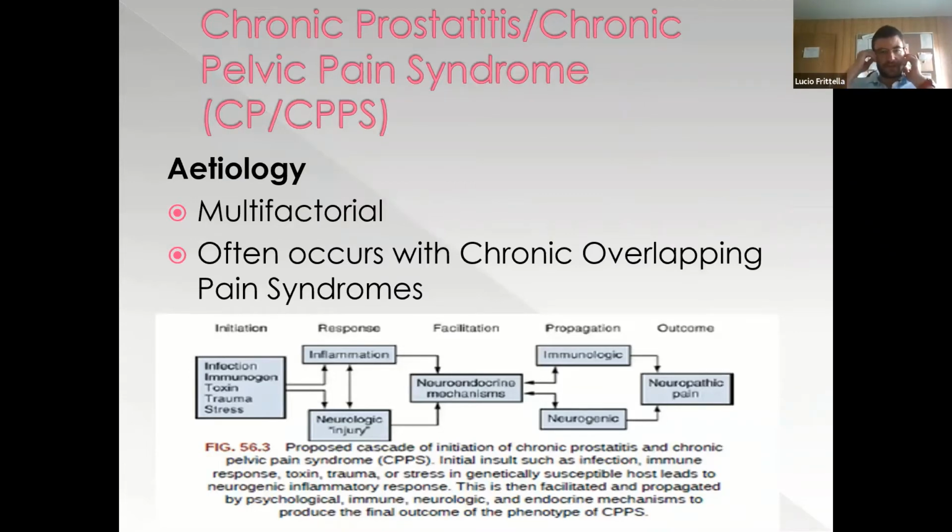The etiology is multifactorial. That picture doesn't project very well. I suppose I should have paid for the software and not just jippered it.